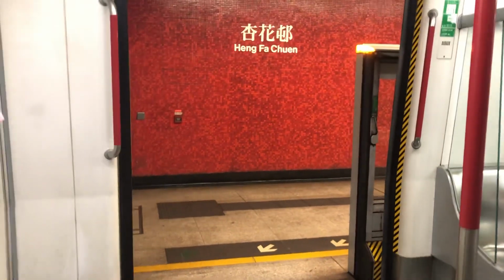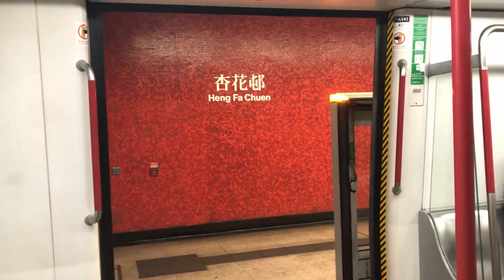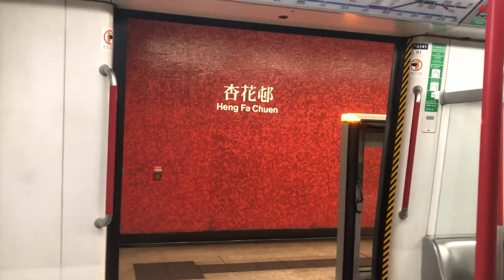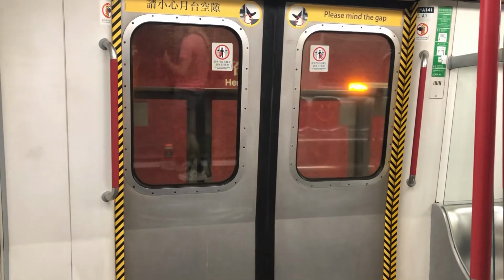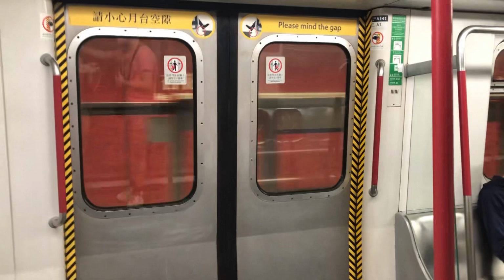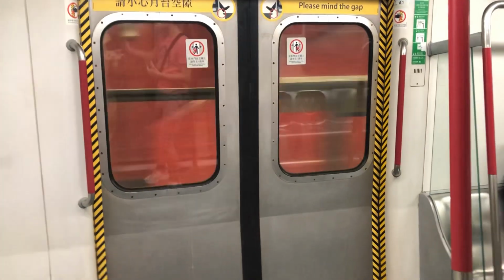Is that a perfect stopping spot? The answer is yes, it is a perfect stopping spot. Because it's the last door, it has to stop a little bit off for the last door in order to call it a perfect stopping spot. That's Chai Wan. 下一站, Chai Wan. Next station, Chai Wan.